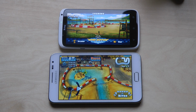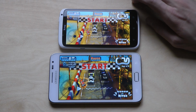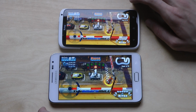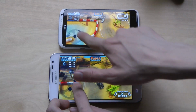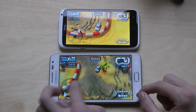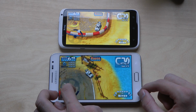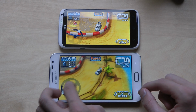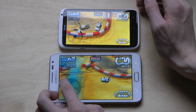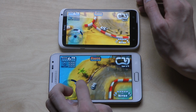Never tried this game out, but it certainly looked kind of interesting. So of course I won't be able to run these both at the same time. It's gonna be very, very hard. This looks like a cool game, I gotta say. Definitely need to check this out. Let's go ahead and run here a little bit on Galaxy Note first and then on the HTC One X.